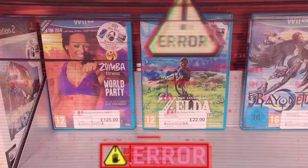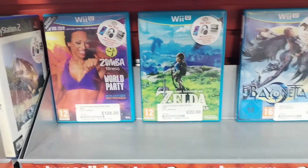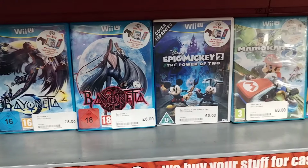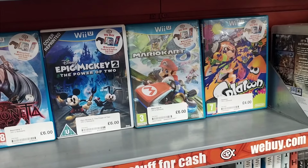Now, this needs to stop. Only collectors are going to buy this game, the ones that really want to have a full set of Wii U games. And no one is going to pay that price for a Zumba game that's got a big dirty cover reprinted in the top left hand corner.